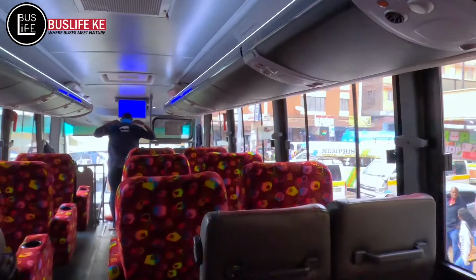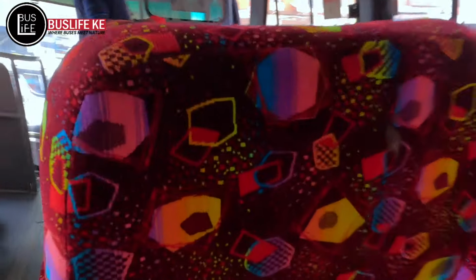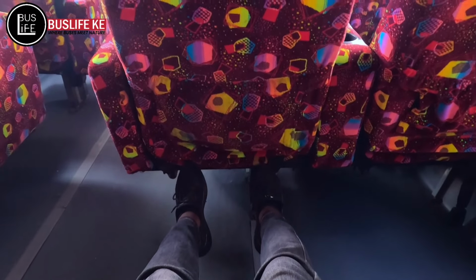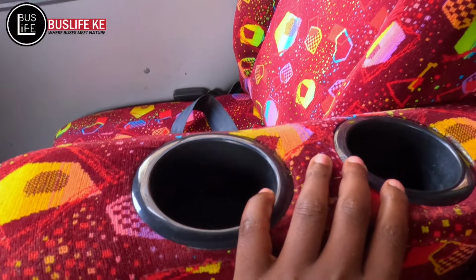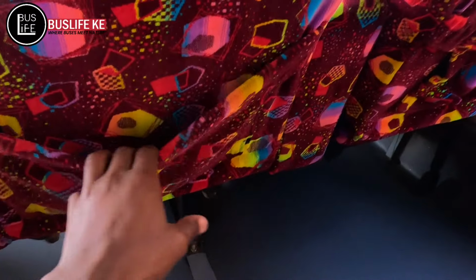But one thing that I've liked about this bus is the legroom. You can see it is very, very huge. If I sit on this VIP seat, you can see I can stretch my legs up to the end and I cannot even reach the end. So it has very good legroom. Also you can see the cup holders here. In case you have reached the stopover and you have bought your drinks, you can place them here and comfortably travel as you eat. And also there is another aspect here: this is the holder, you can put some of your items here.